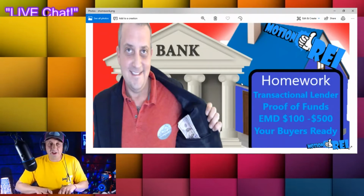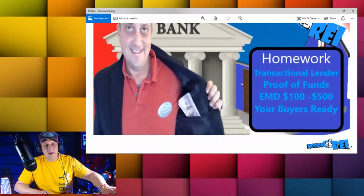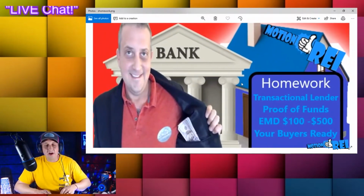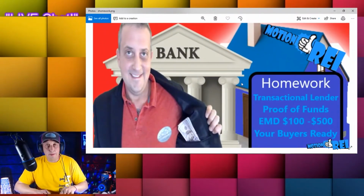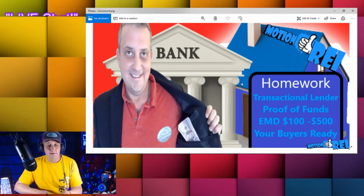Now that transactional lender will need to give you his proof of funds right there. That solves the proof of funds problem. When you make an offer to the bank and they say, okay, we need proof of funds, there you go. All right, problem solved. If you get in the middle of making offers and you don't have a transactional lender yet, then you don't have proof of funds. And you are already running out of time.